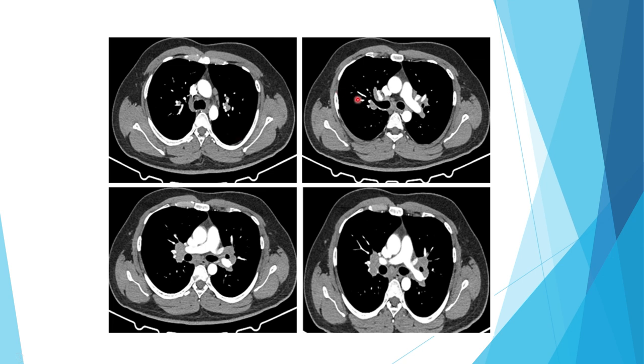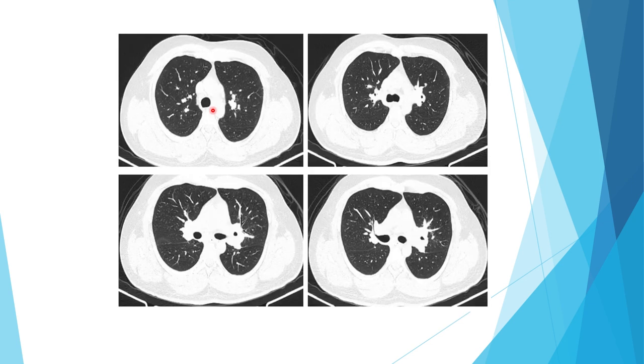Can anyone tell what this node is, from the first talk? So this is the subcarinal, you have the 10R, you have the 10, 11R, 11L. I think probably every nodal station is there. You also have station 5, which is lateral to the ligamentum arteriosum. You have a small 4L. So this has probably most of the lymph nodal stations which have been discussed. The same thing we will be seeing on the EBUS anatomy also.